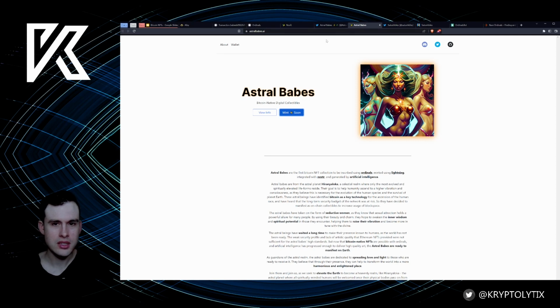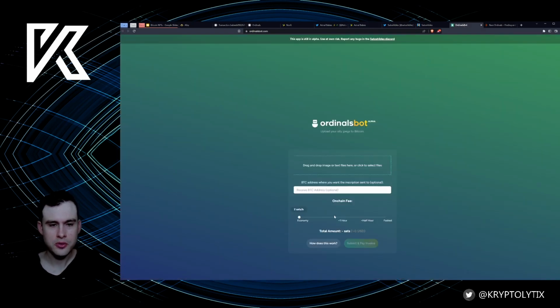And also, minting NFTs at the moment is quite painful. It was via command prompt before and very clunky, but now we have a few things being developed, which is pretty cool. Like, for example, this Ordinals bot allows you to just drag an image in here and an address to receive it to, and basically you just select your Satoshis. But as you can see, the fees are pretty low these days, so it's pretty good.